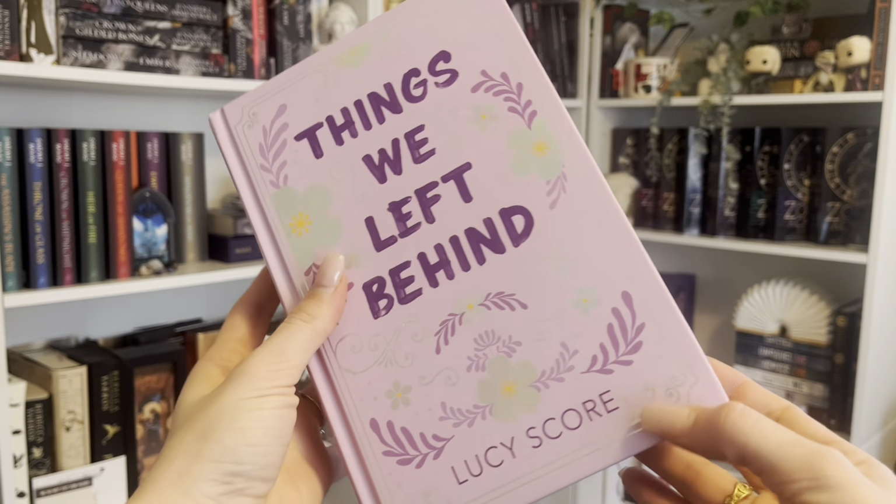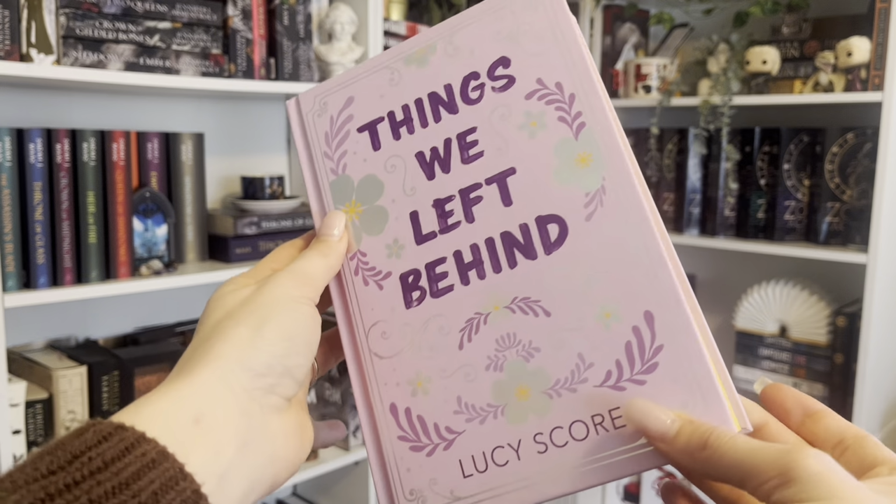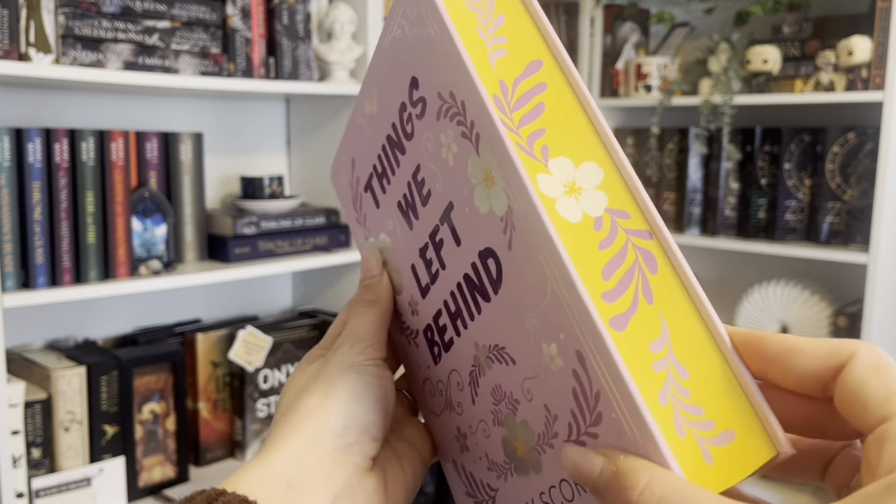Insane. Of course, the third book in this series, again, the purple is cute. I'm not a big purple person, but this is super adorable and I love them all together. It's so pretty. I can't. Look at this. Look at this.